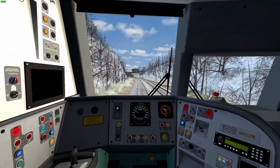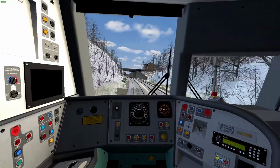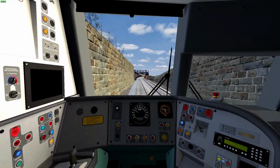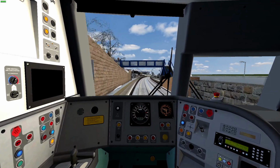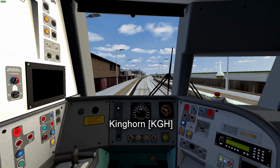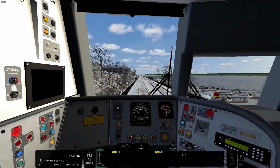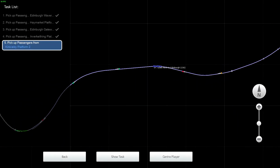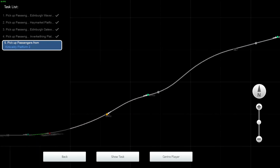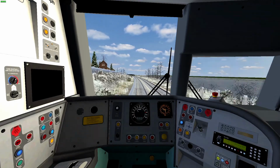Speed limit is now 45. Now this is Kinghorn. Last one was Burntisland. That was Kinghorn. Last one was Burntisland, Aberdour, Dalgety Bay, and then Inverkeithing. I think I got my stations mixed up.